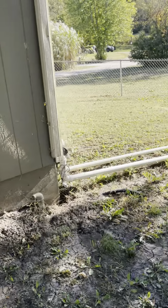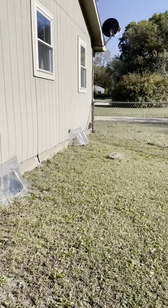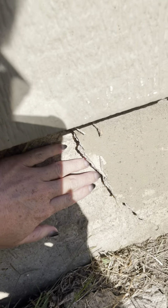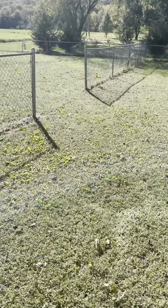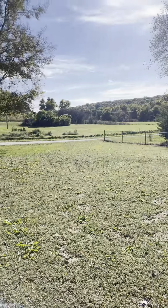Okay, so coming around the side here, got a couple more window wells going on and a pretty decent crack in this corner. And you've got a couple more. You can see where the foundation has actually kind of shifted away here, because I can fit my finger underneath that pretty far. Okay, so we're gonna go inside the property now that we've gotten a good look at the backyard space and the side yard.